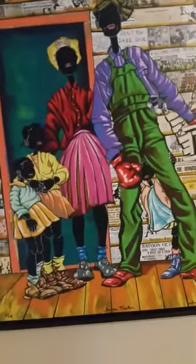Very historical in nature. And this one is Fighting Tool, as you see the teacher giving the students what they need to fight. And finally, Stronger Together.